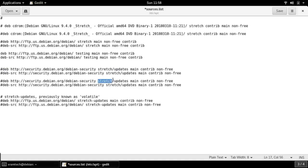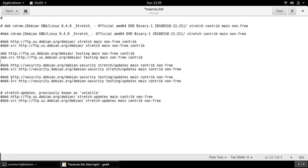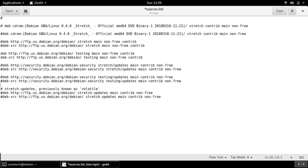And change stretch to testing. I could also do this with find and replace, but I'm trying to be a little bit specific here. So now I have the Debian security testing updates for main, contrib, and non-free, and also the source files for those. Clean that up a little bit. And I have to remove the comments there.